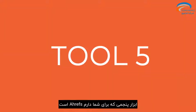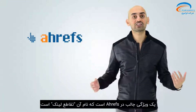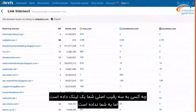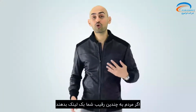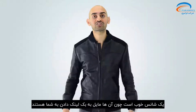The fifth tool I have for you is Ahrefs. Ahrefs has this cool feature called the link intersect. What the link intersect does is it shows you who's linking to your top 3 competitors but not linking to you. The reason I love using the link intersect is if people are linking out to multiple of your competitors, there's a good chance that they'll also be willing to link out to you.